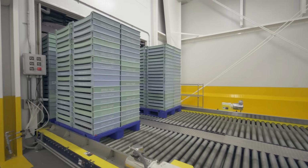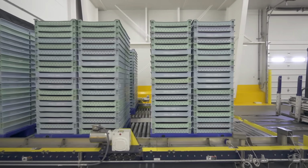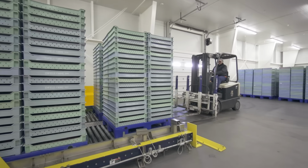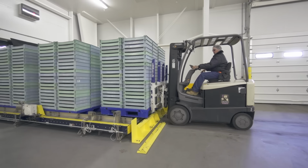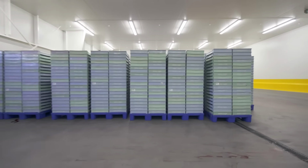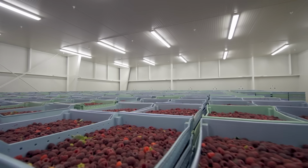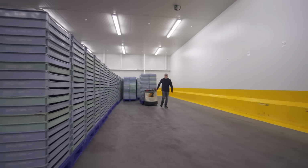Oh, hello. Now, this is basically a giant refrigerator. So then the raspberries get nice and cold super quick. Look, he's wearing nice warm clothes. Wow, that's a lot of raspberries.